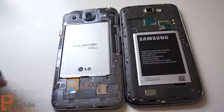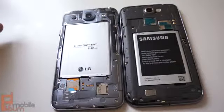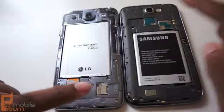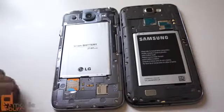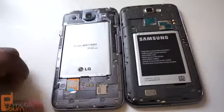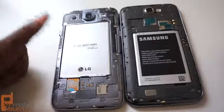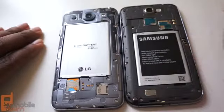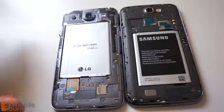Both devices support LTE and HSPA+. Both devices support micro SD slots that are up to 64 gigabytes. But in terms of internal storage, the advantage once again goes to the Optimus G Pro because this has up to 32 gigabytes of internal storage. The Galaxy Note 2 has up to 16 gigabytes in their standard models.